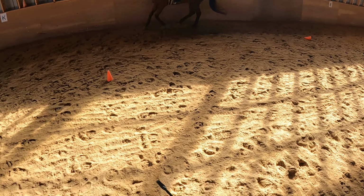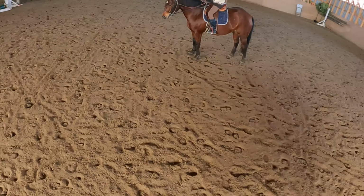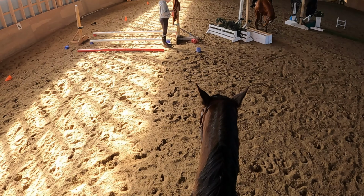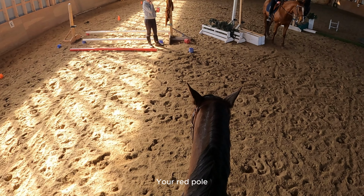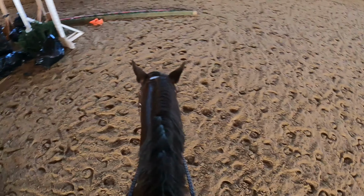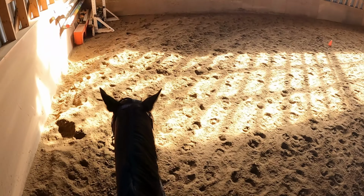Okay, so that was not bad. Working on my pointed out toes, and we only broke to trot once, so far doing better than last time. Our canter to the right, and we will canter our red pole, and then either do a circle before or after your red pole. Okay, so next exercise, we are working on canter poles and our canter circles as well.